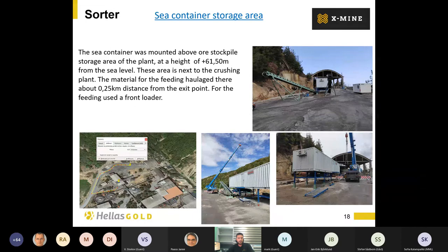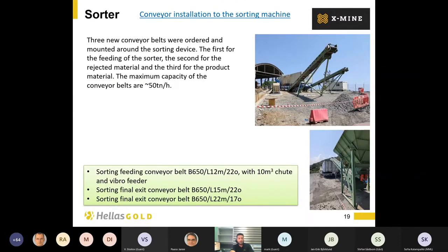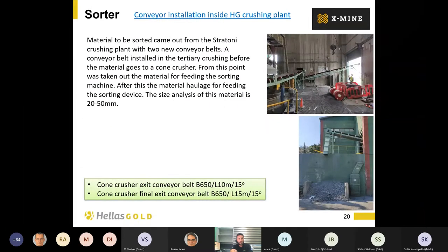The storage area was at a height of 61.5 meters above sea level, next to the crushing plant, and at a distance of about 250 meters from the exit point of the crushing plant. We use a front loader for the feeding of the sorting machine and three new conveyor belts, and these are photos inside our crushing plant where we take the crushed materials.